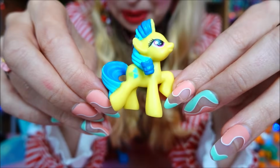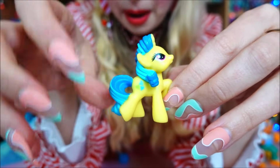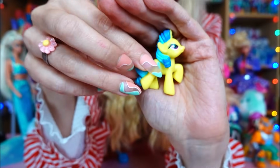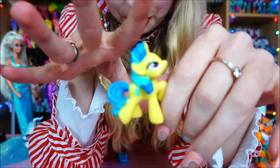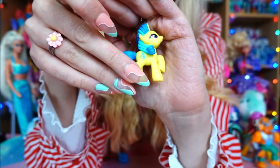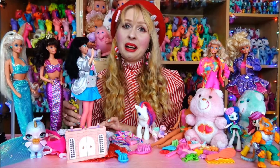I cannot exactly remember if I do have it, but I usually have quite a good memory of which blind bag ponies I have just from the look, and I think I don't have it, but don't quote me on that if you haven't seen it in an old toy hunting video. It might be.